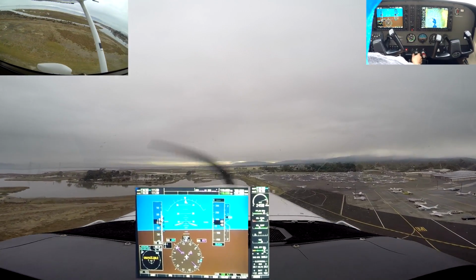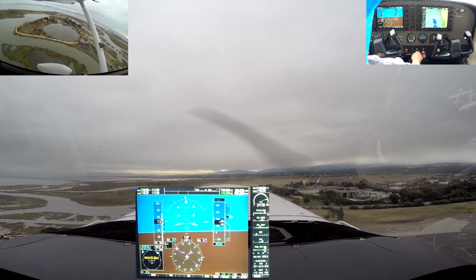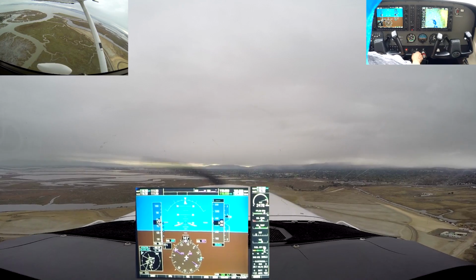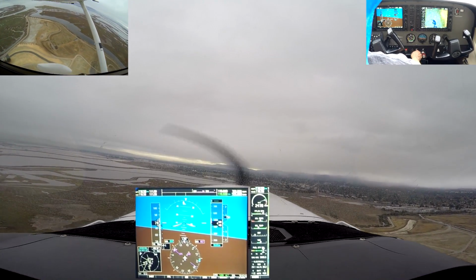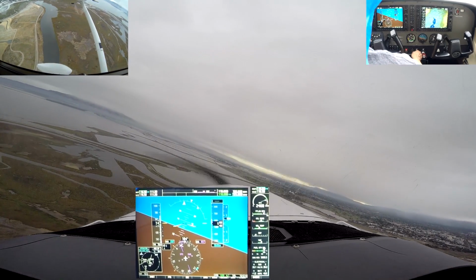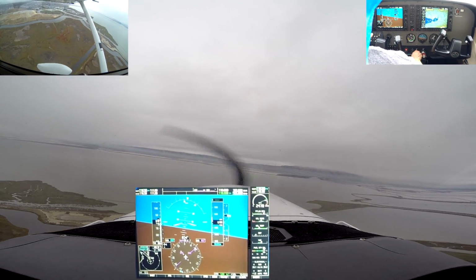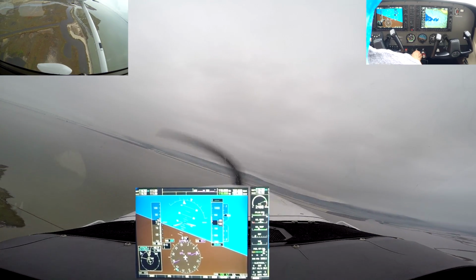Skycatcher 76 Charlie, you want to talk to NorCal directly or Oakland Tower? We'll go directly to Oakland, 76 Charlie. Okay. Gotta relax. Roger, contact Oakland Tower, 127.2. And turn some more. Tango Alpha, roger. And we're gonna level off.